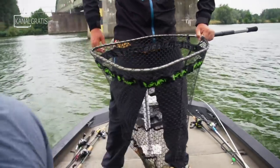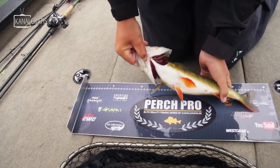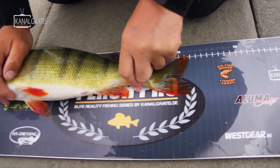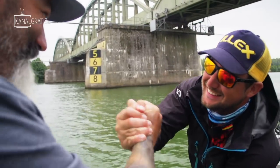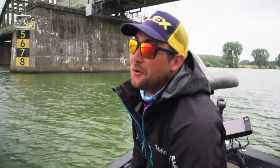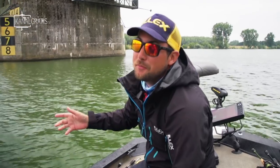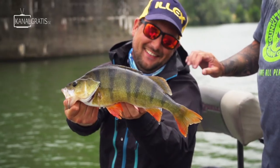Woo-hoo. So, yes. How big is she? 43. Yes. Man, yes. 43 top water bait. Boom! Boom! But it feels so good. Yeah. Fighting all day on that spot, top water fishing. Lost two big fish. And finally, we have it.